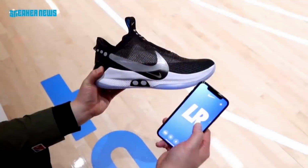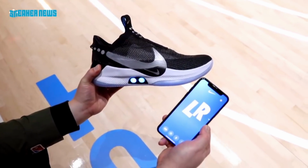But Michael, this is called Adapt BB. Tell us all about it. Yeah, the shoe of the future, if you will. And this is the latest out of Nike. And if you can imagine, it is a shoe, get this, that has no shoelaces. So a laceless shoe here, but one that adjusts to your feet with the use of an app.